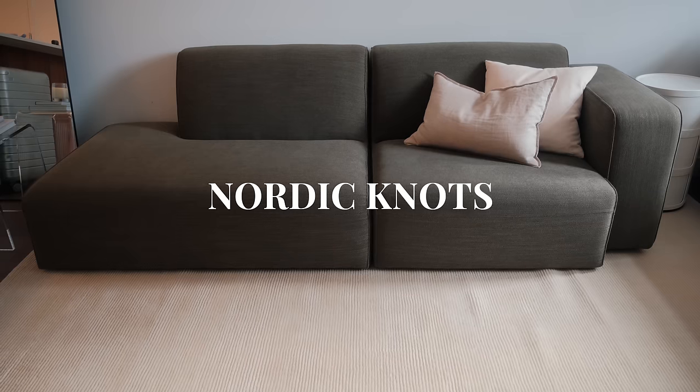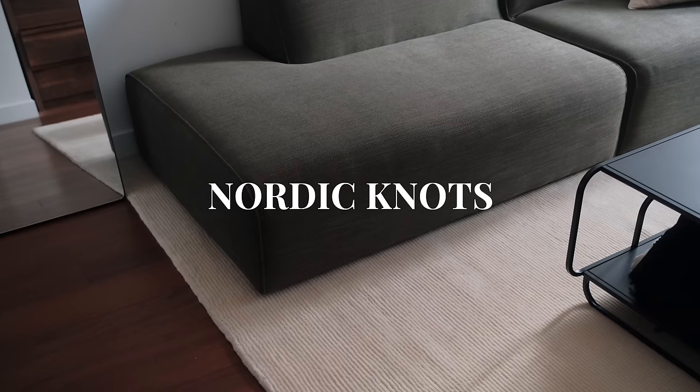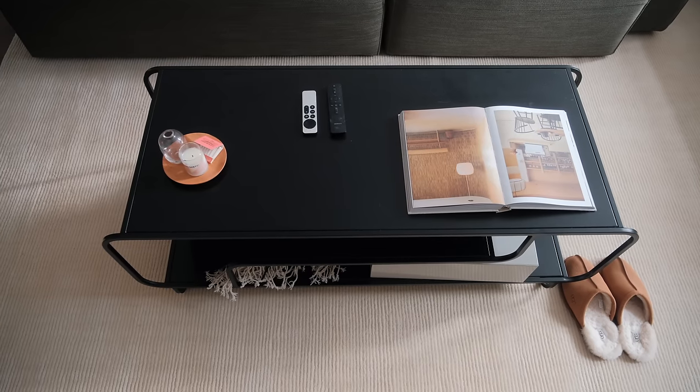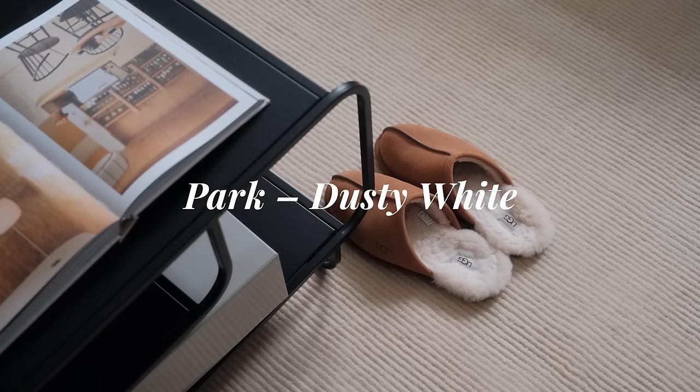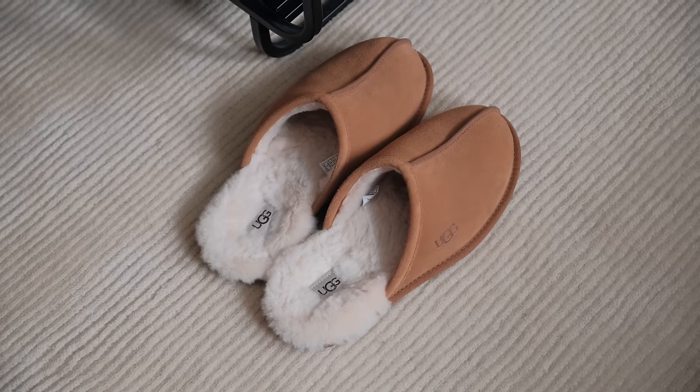Now, obviously the key when decorating a smaller apartment, in my opinion, is being very smart with the pieces that you're purchasing, whether that's for the aesthetic or also function like storage, etc. So the rug that we got is from Nordic Knots, which is the same brand as my one in London, which I absolutely love. That was first on my list. I was like, let's get a really nice rug because it is going to be the centerpiece of the whole apartment. The name of the rug is The Park, and it's in the dusty white color, and it's got this nice texture throughout it, which I really like.